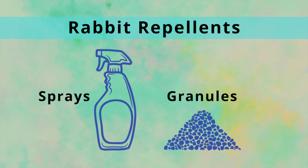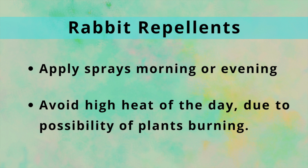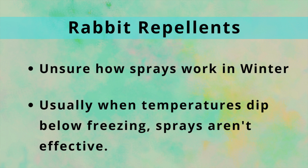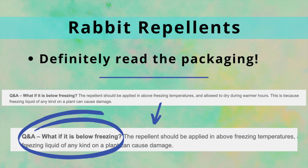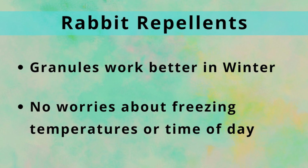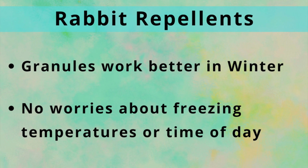So there's two main types of rabbit repellents, sprays and granules. With sprays, you want to apply them early in the morning or evening. You want to avoid spraying in direct sunlight or the high heat of the day due to the possibility of plants burning. You don't want your leaves scorched. With sprays, I'm unsure how these will do in winter, as usually when the temperatures dip below freezing, sprays aren't effective, so definitely read the packaging. For me, granules work better in winter because I don't have to worry if it's freezing or not freezing. I can just put them down either way.